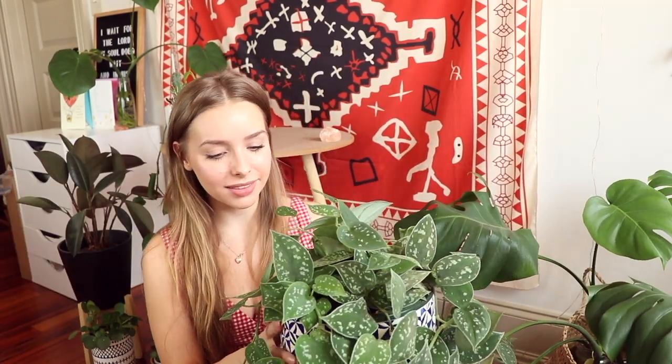And I think it's called satin because the texture of the leaves is a little bit different than a normal pothos. I wouldn't describe them as satiny necessarily, but they're nice. They're just a little thicker than your average pothos leaf. But if you are a beginner, pothos are genuinely the easiest plant. Like I would say more than a succulent for sure. They are the easiest houseplant to take care of.